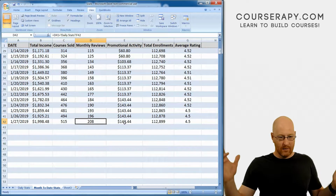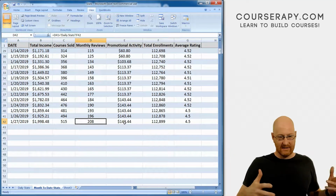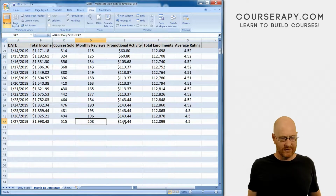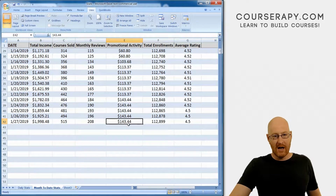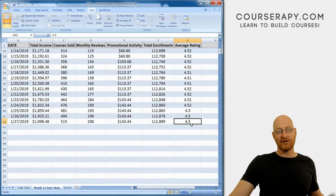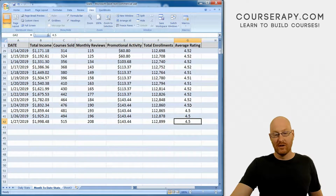That would be 257 or something? 260-something. Anyway, but close. Promotional activity stayed the same at $143.44. Total enrollments jumped to 112,899, and my average rating dropped down 0.02 of a point from 4.52 to 4.5, and we'll look at why in just a second here.